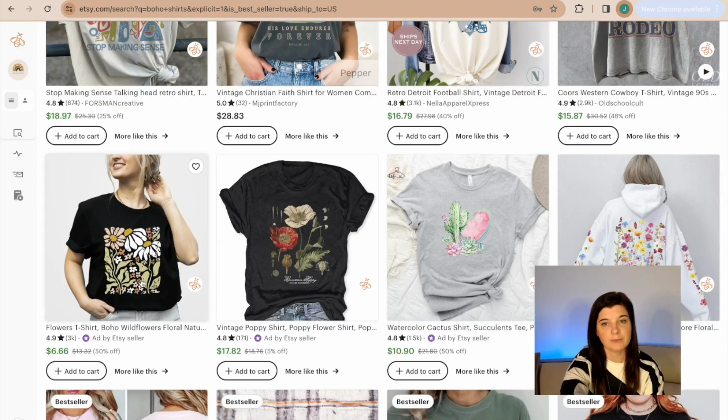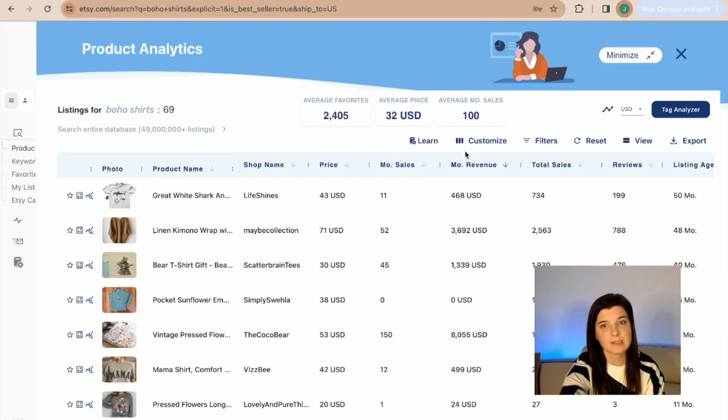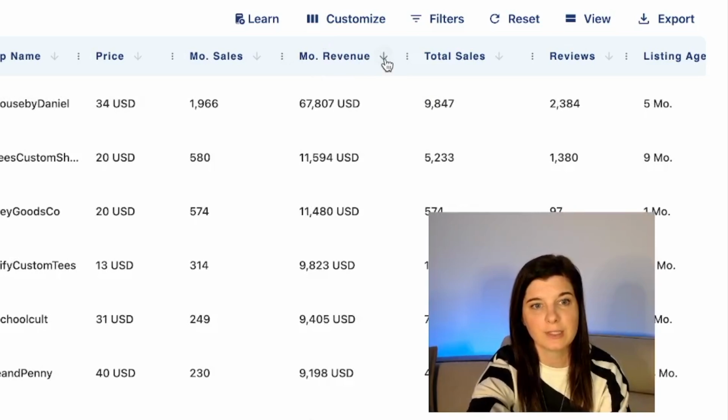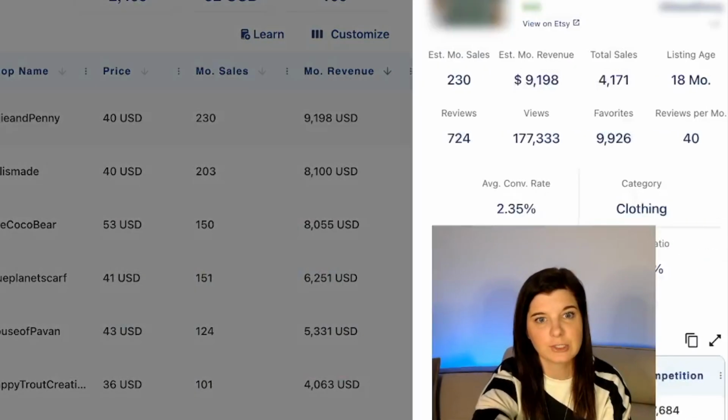Here's more types of flowers. And if we use EVERBEE product analytics, let's take a look. I'm going to come over here to monthly revenue and refresh this to see how much they're making. Here is a wildflower pocket design shirt.